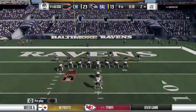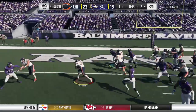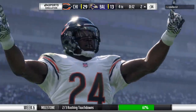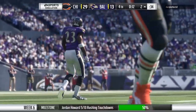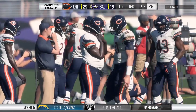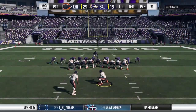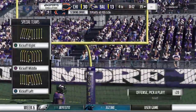They come out with 1 back and 3 tight ends. On 4th down, it's Howard, and he'll get into the end zone. Touchdown, Chicago. Jordan Howard with his 2nd touchdown of the game and 5th on the year. And the Bears will extend their lead. Now Barth for the extra point, and that'll make this a 3-score game as the lead moves to 17.